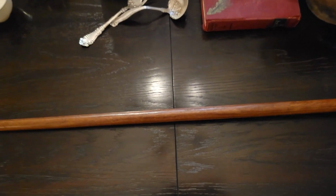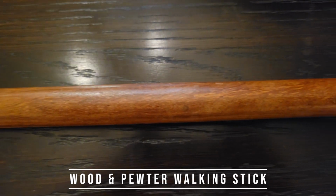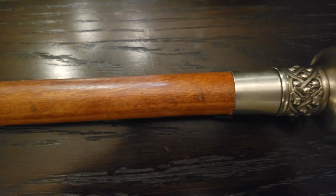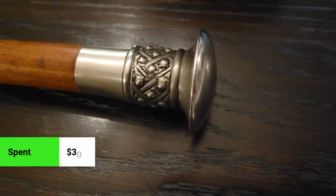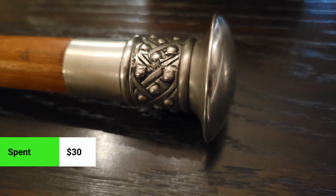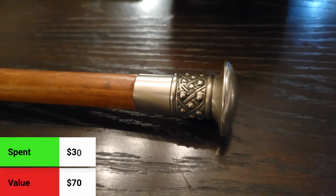Next is the wood and pewter walking stick. I actually thought it was a beautiful piece. It wasn't like any of the other ones that the guy had, but I spent $30 on it, and I actually found one similar to it online today, and the replacement cost is about $70.